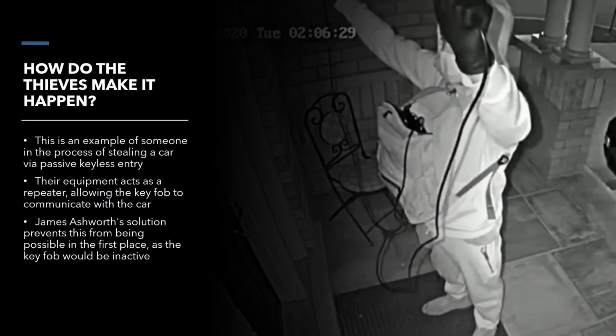How do the thieves make this happen? The attackers use equipment to act as a repeater, which allows the key fob to communicate with the car. They essentially steal the communication between the key fob and the car and use that later on to perform the attack. It can be done fast, with the victims none the wiser that they were being eavesdropped on at all. James Ashworth's solution would prevent this attack from being possible in the first place because the key fob would be inactive. This will be detailed further in our proposed solution.